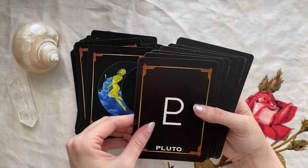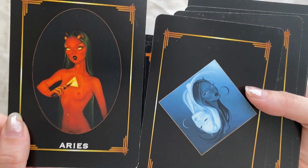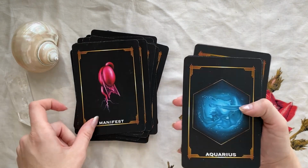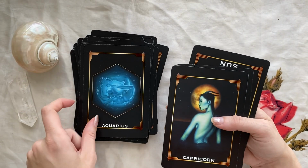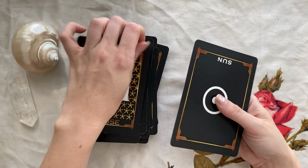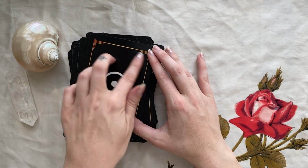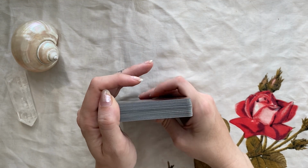No commentary on this one. I feel like it's kind of obvious how mesmerizing it is, how sexy it is. And I mean, not a lot going on in the other cards, but still useful, you know?